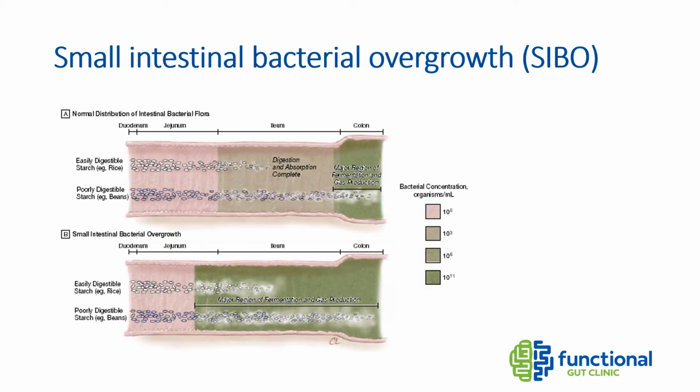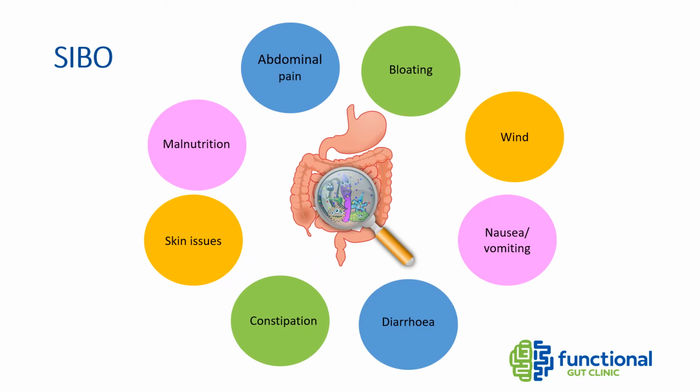As you can see in the picture of small intestinal bacterial overgrowth, these easily digestible sugars start to be fermented much further up the intestinal tract in the jejunum and proximal ileum. You will also see in the picture of small intestinal bacterial overgrowth that poorly digestible starches that are normally broken down or fermented in the colon start to be fermented much higher up the gastrointestinal tract. The issue with excessive fermentation in the small bowel is it can lead to symptoms.